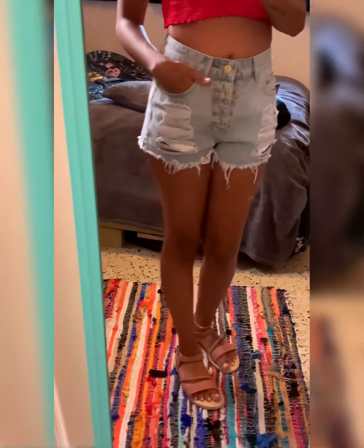I think I'm going to wear this for Chris's birthday on Sunday. He loves it. It's so cute. I think this is so adorable. Don't mind my mess over there. It's so cute. Here are the shorts.